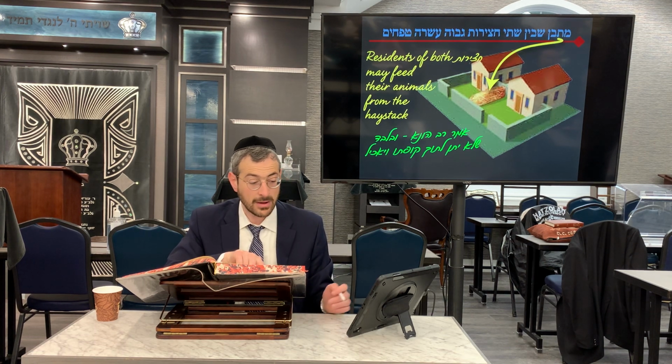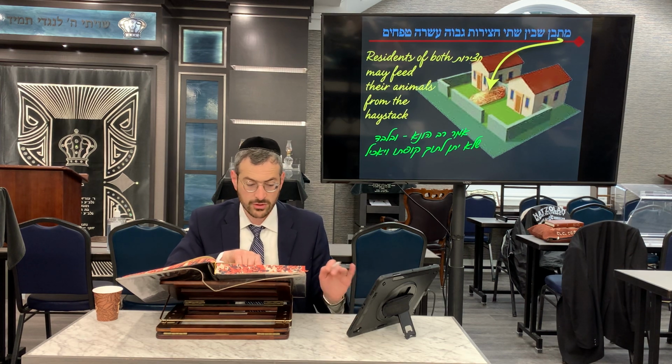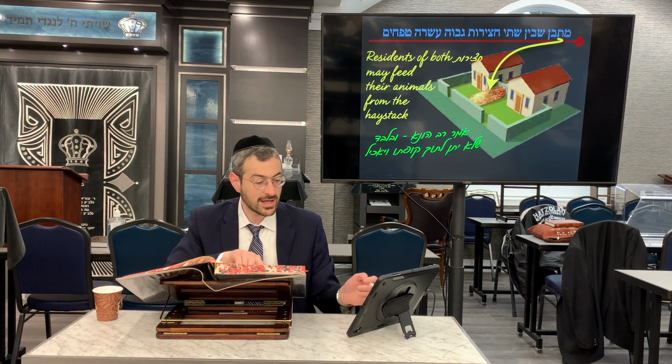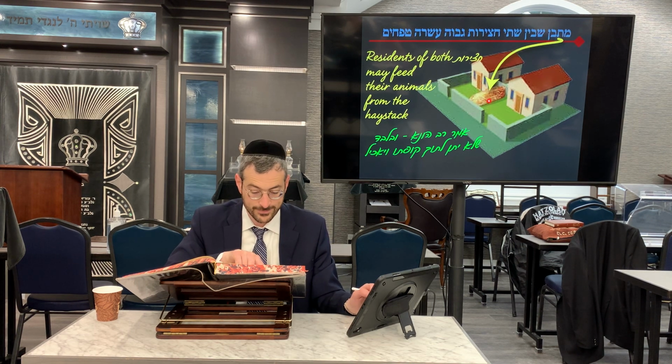If the pile of straw is 10 tefachim high, then the halacha is ma'arvin shnayim. You could only make two separate Eruvin. You can't make one joint Eruv there, because they're separated by this mechitza of the pile of straw.